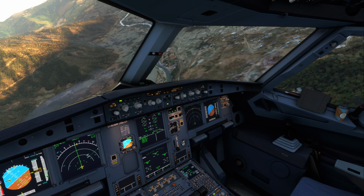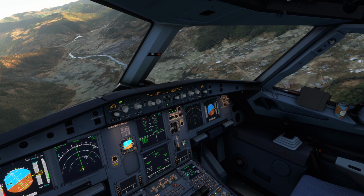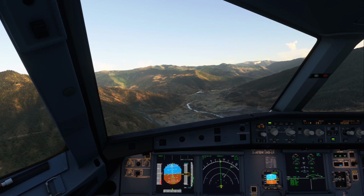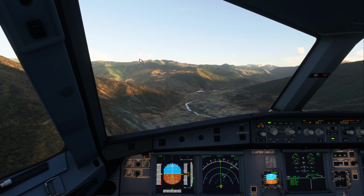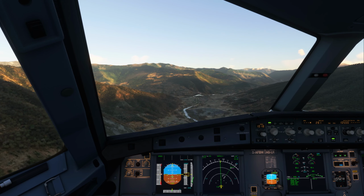There we go, we're now roughly aligned. 9,500 is a good place to be at this point. We're going to keep our descent rate quite high for now. We've got roughly 4 miles to the airport. The airport's at 7,300, so that means we need to be about 1,200 above, so 8,500 would be a good place to be. So we're a little bit too high, so we're just going to keep the descent rate high for now. Although actually looking on the visuals, this is pretty good. The valley floor is the same altitude as the airport.